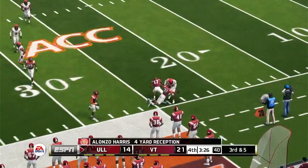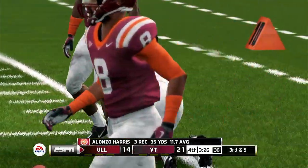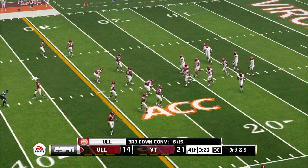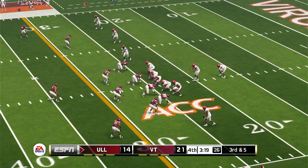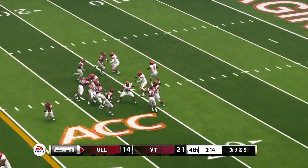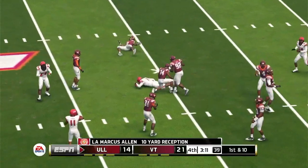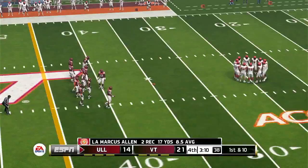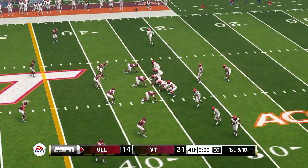Pulls it in, and he's in the open field. He's pushed out of bounds around the 25-yard line. That'll make it third and five. Fires out to his wideout, and he's tackled at the 35-yard line. That's good for a gain of 10 yards. First down. First down, 10 to go. Ball on the 35-yard line.